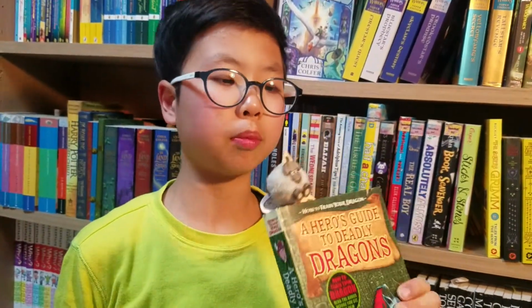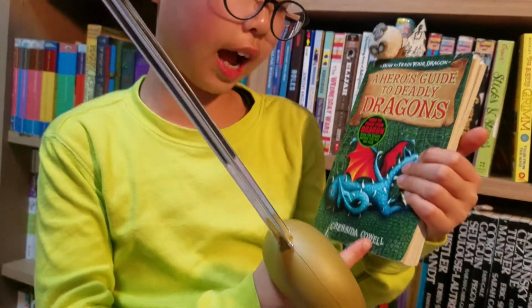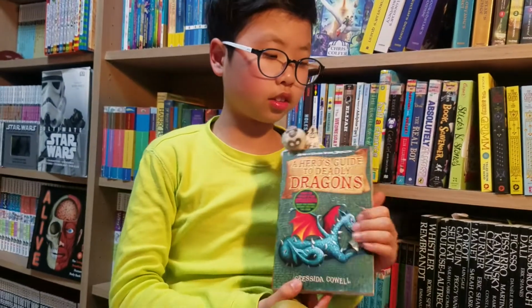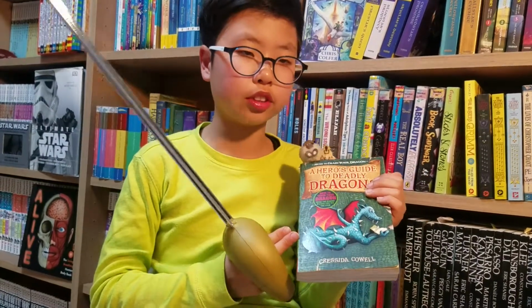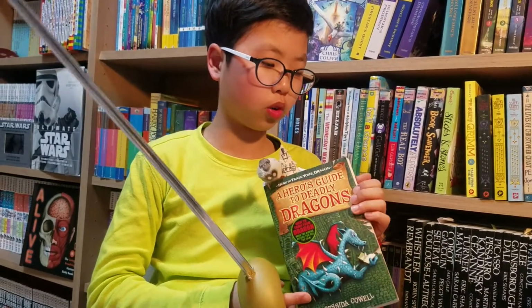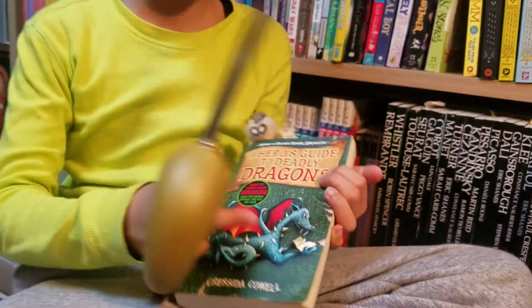Today I will introduce you to this humorous book, A Hero's Guide to Deadly Dragons by Cressida Cowell, which is a weird name. Also, you may have heard about the movie How to Train Your Dragon. That is based on this series' book, How to Train Your Dragon, book 1 actually. This is book 5, the only copy I have of the series. And that's a dragon, which is funny, right? It's reading a book. Ha!